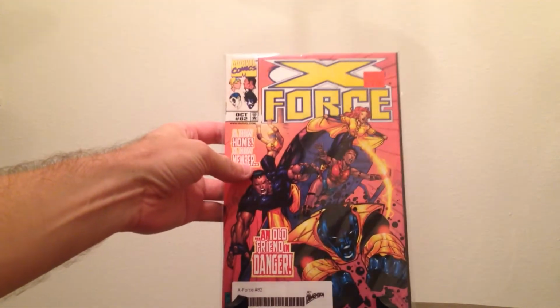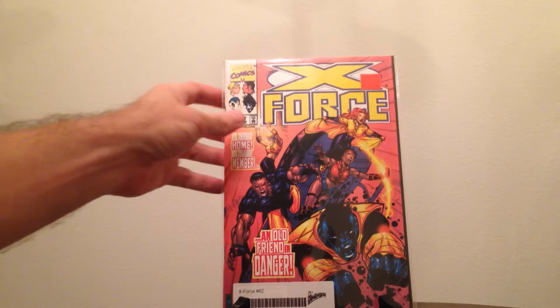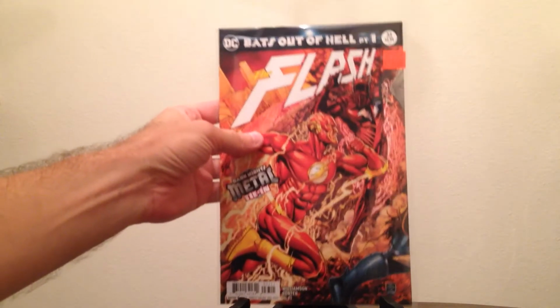At the same store, I picked up X-Force 82. This is definitely a spec book because it kind of blew up a little bit. This is the first appearance of Bedlam, who's going to be in the new Deadpool movie. And I can't imagine that the value will really stay very high over a long period of time. Maybe it will, you never know. But I got it for $2.50, so not really that big a deal. Not much of an investment for me. This one's definitely for my personal collection.